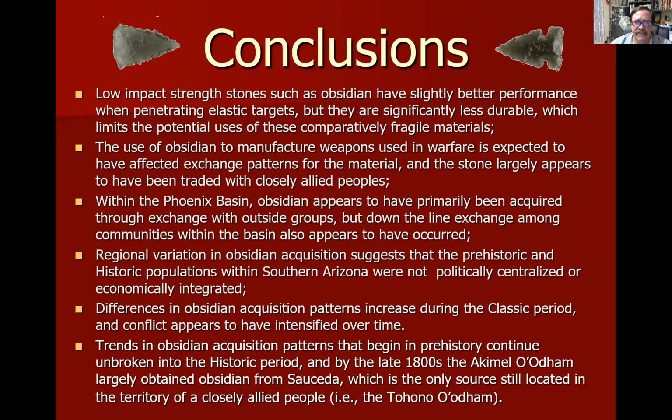The use of obsidian to manufacture weapons for warfare appears to have affected who people were willing to exchange it with, and as a consequence, obsidian appears to have moved predominantly among more closely allied groups of people. Within the Phoenix Basin, obsidian appears to have been primarily acquired through exchange with outside groups. But then again, there's also evidence for down the line exchange amongst different people who lived within the Phoenix Basin.